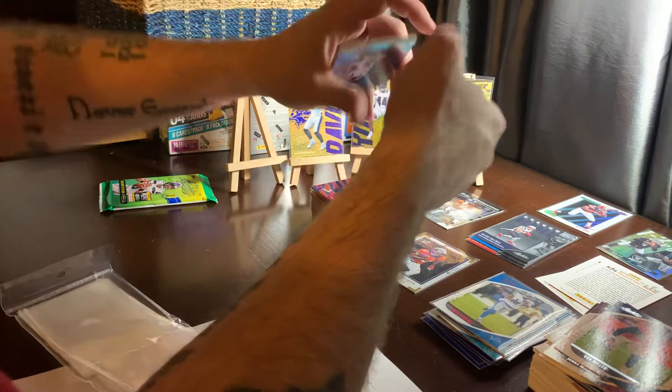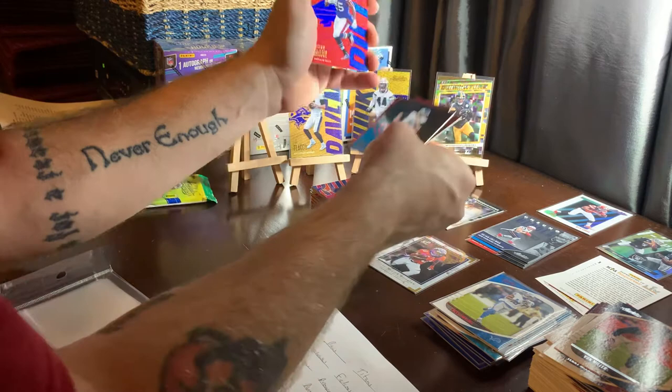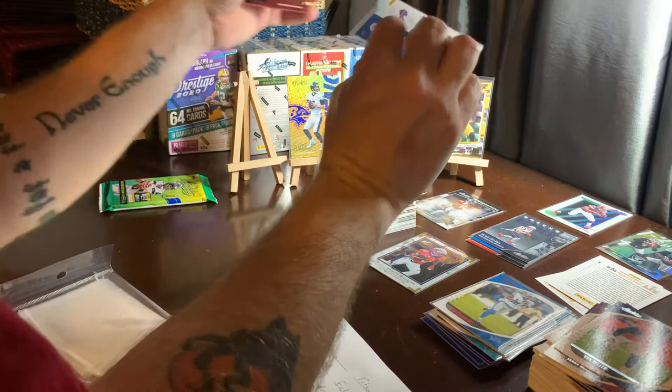Blake Bortles, Jaguars. Matt Ryan, Falcons. Dalvin Cook, Vikings. AJ Green, Bengals. And we get another sparkle. This one is LeSean McCoy for the Bills. And these sparkle cards aren't numbered, but they are pretty cool.